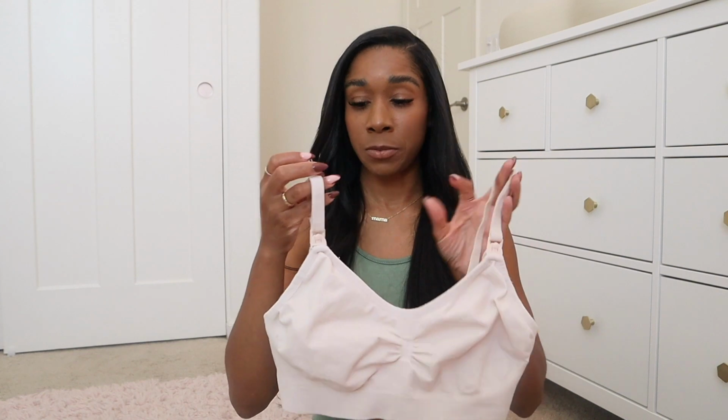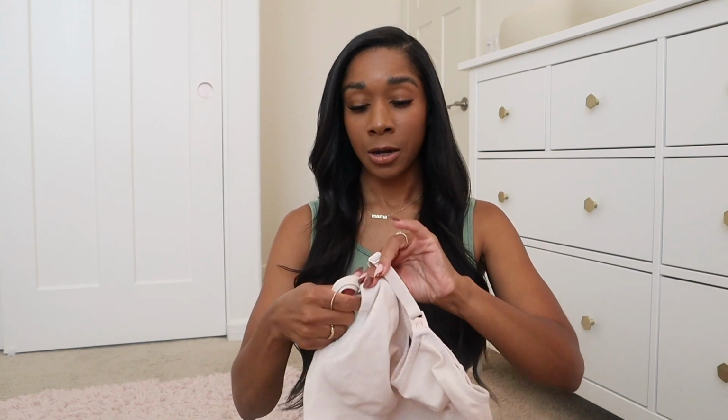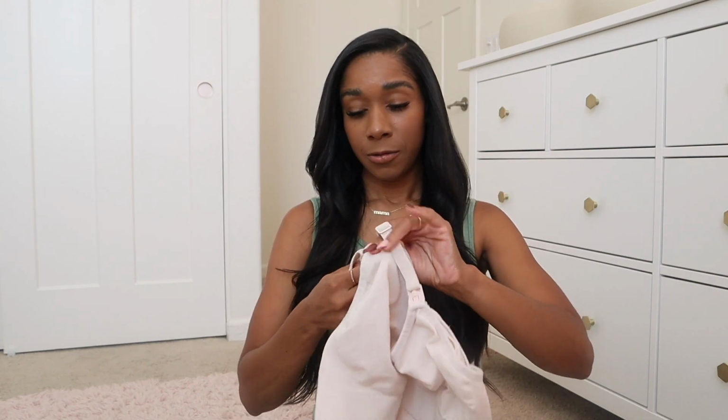So make sure you have some nursing bras just so you can unclip here, pull it down, nurse, pop your boob back in, and then you are good to go.